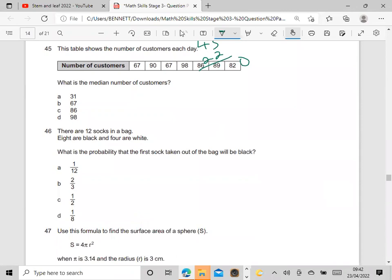All right. This table shows the number of customers each day. What is the median number of the customers? Let me just rub out this because I want to get the median now. Median time now. What is the median number of customers? 68. You guys sure? I don't even see 68 on it. Sir, 86, I think. What do we do when finding median again? What's the rule when finding median? To put everything in order. Ascending or descending order. So did you guys do that? Yes, sir, I got 86.